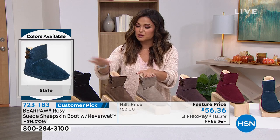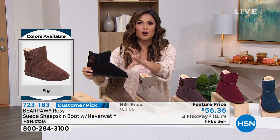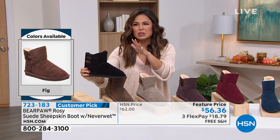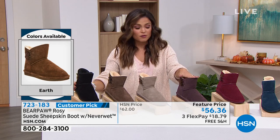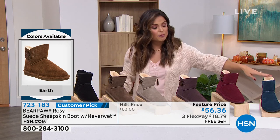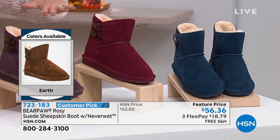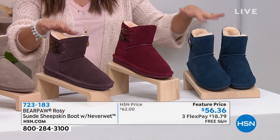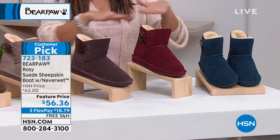So we love these two colors. The black is on the end here. Another great option if you need something to wear, let's say to work, or you're wearing something a little bit dressier, it's nice to have that all black option. We have the beautiful fig, the Bordeaux, and then the blue that's called slate on the end. You're right, these three are very unique. We don't have these colors in every BEARPAW style, is what Tanya was trying to say. So if you love one of these, this is your way to get it.